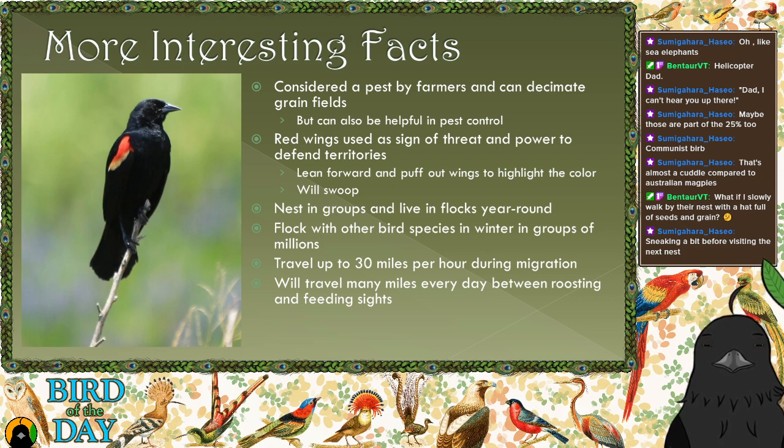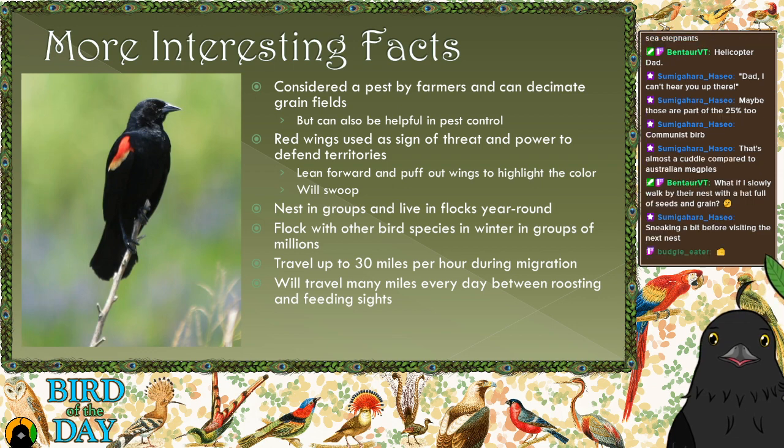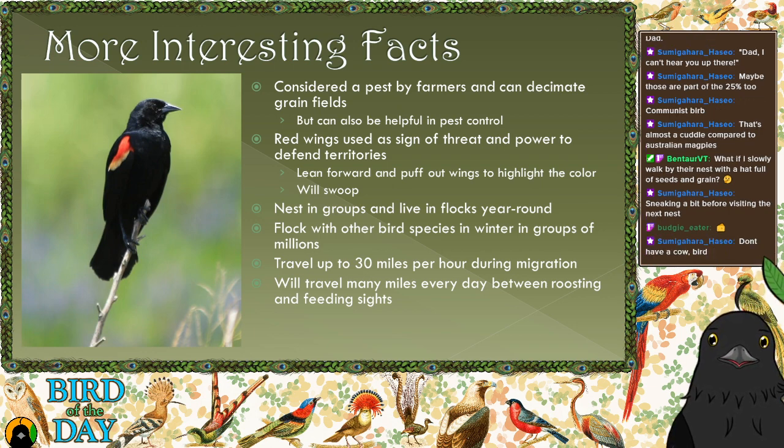All right, back to the PowerPoint. So they also live in big old flocks. In the summertime, when not breeding, they live in big flocks. They like to hang out. There's safety in numbers. When they migrate and in the wintertime, they will flock up with many birds of the same size. They've been seen cavorting with robins and cardinals and even cowbirds. Maybe they didn't realize, hey, we're going to have you go meet your real parents. Big flocks in the winter, sometimes millions of birds strong. Millions! But it helps to keep safe and keep warm.